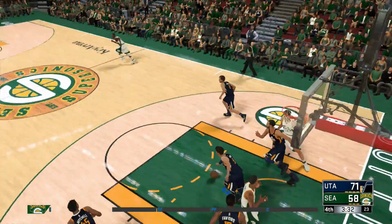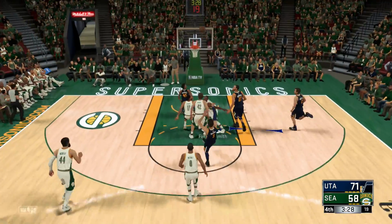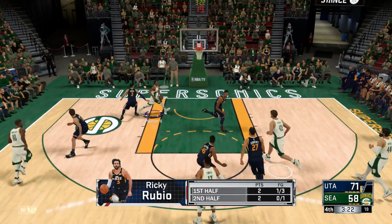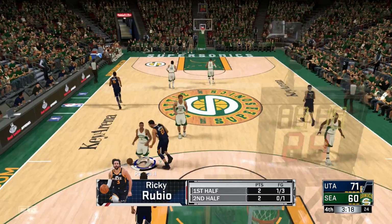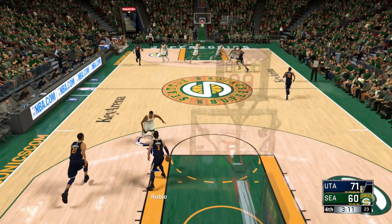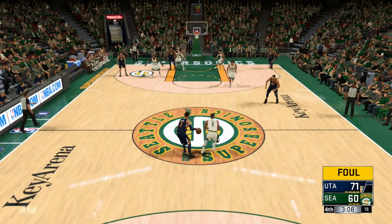Good D by Rubio. I don't know if he's tired or what, but he is definitely holding back a little bit, and he has to step his game up right now. I'll tell you, they've had to look elsewhere for their scoring, and they've gotten it. This guy has had very little impact on the game offensively. I don't think the pass could be better placed. That's a great assist. Utah leading by 11.